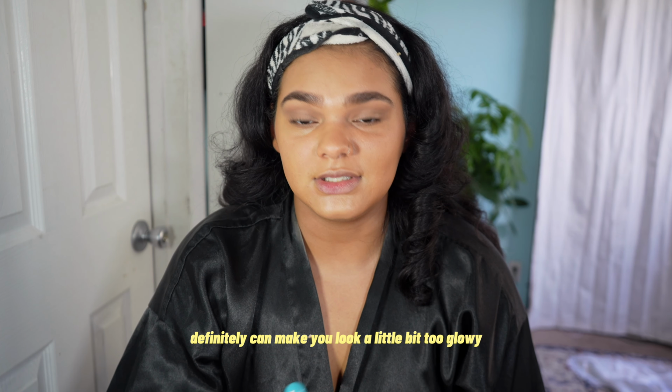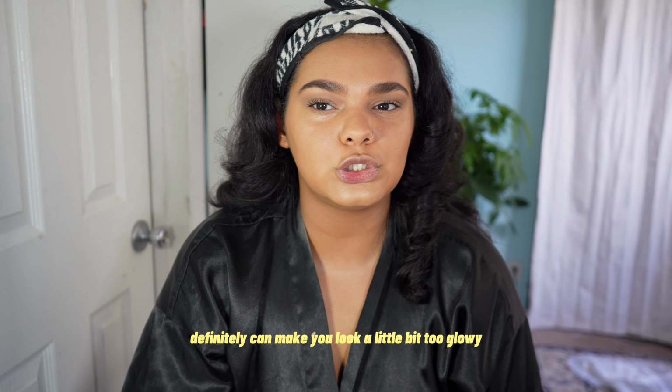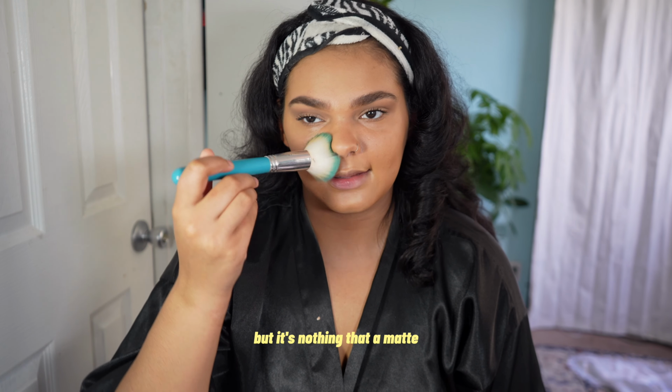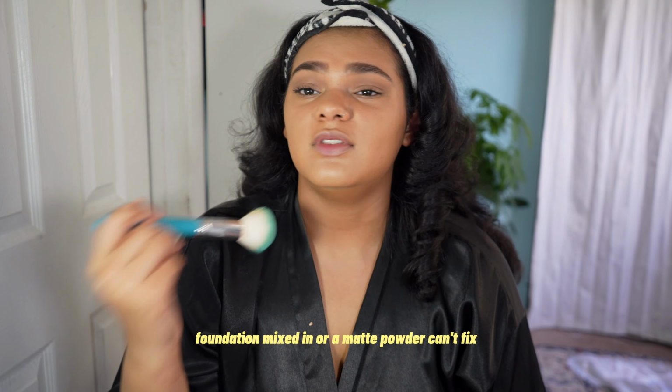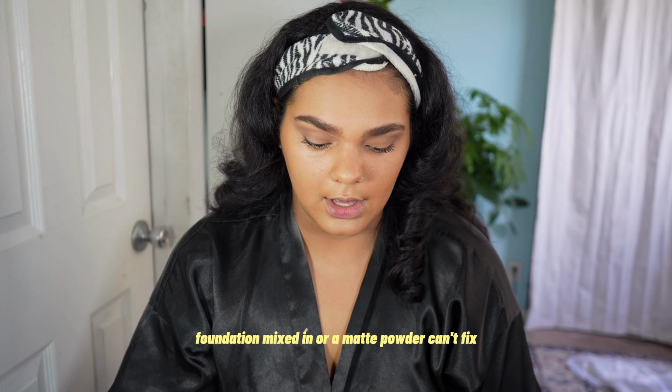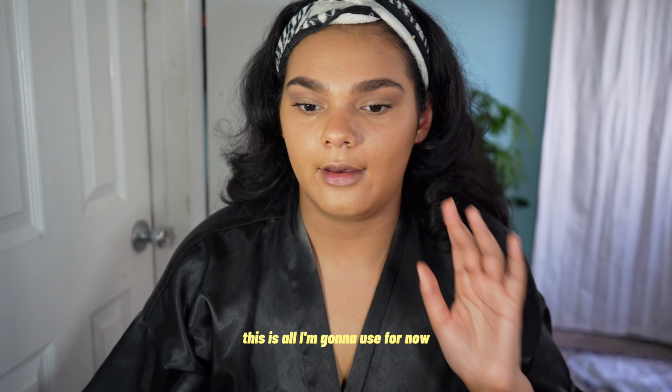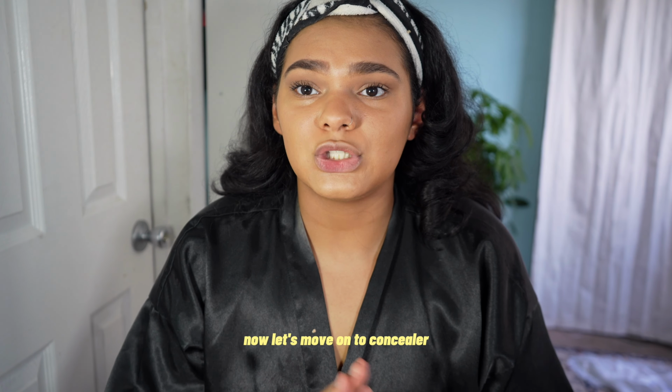And this foundation definitely could make you look a little bit too glowy, glazed, donut-y. But it's nothing that a matte foundation mixed in or a matte powder can't fix. This is all I'm going to use for now. Now let's move on to concealer.